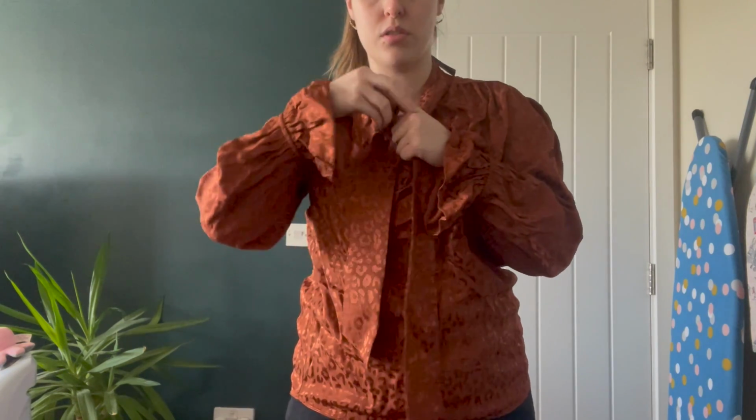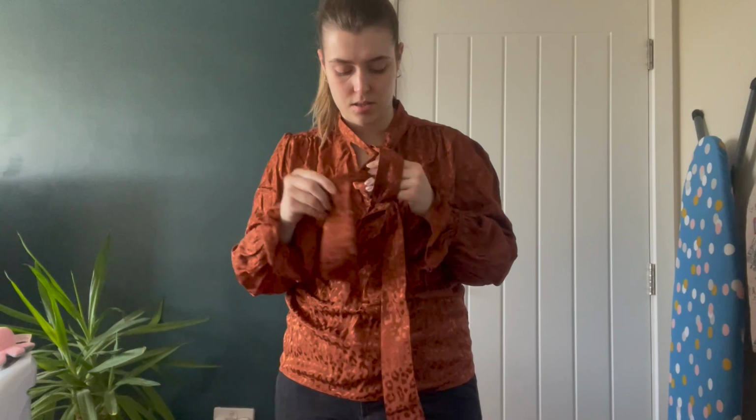So cute. So then you get this ribbon pussy bow situation, which I think the model had on just like this, and I think that's how I'd possibly have it as well. Maybe like a double knot, perhaps something like that. I quite like that. I think that's kind of cute. I think it's kind of interesting as well, though. I quite like it completely undone as well. I think there's something a bit weird about it that I quite like.